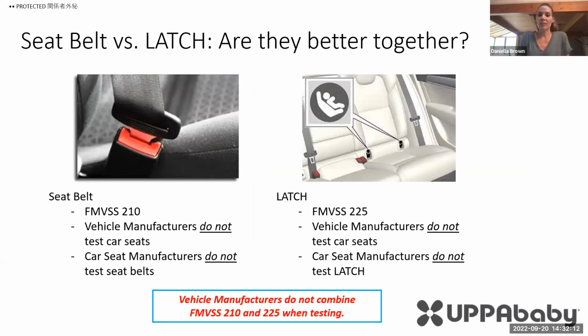Okay. So there comes a question: are they better together? With seatbelts, FMVSS 210 is the standard, the regulation that the vehicle manufacturers follow. And then we have FMVSS 225 for the lower anchors. Very simply put, the vehicle manufacturers don't test car seats. And then the car seat manufacturers are not testing the seat belts, and we are not testing the LATCH either, the strength with which they adhere, and the fatigue. So vehicle manufacturers do not combine these two standards, neither do car seat manufacturers. So that's even more of a reason, and a simpler way of putting it, why you don't put them together.